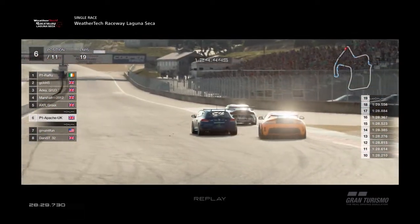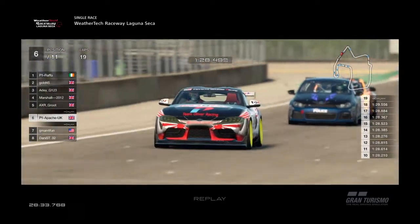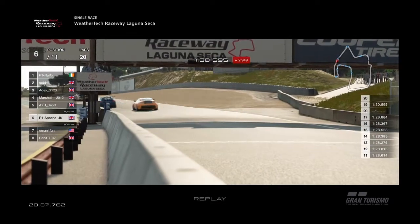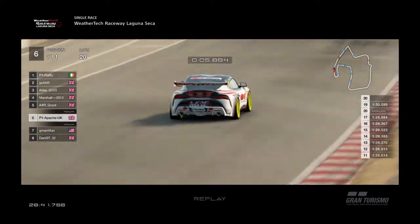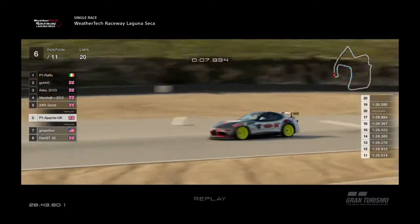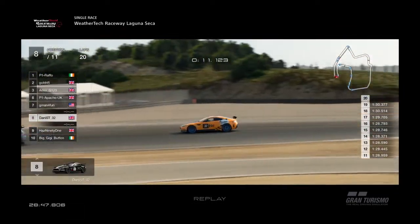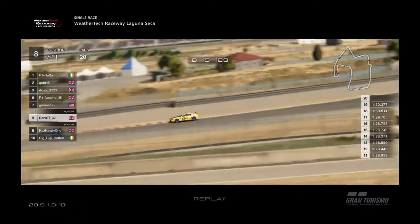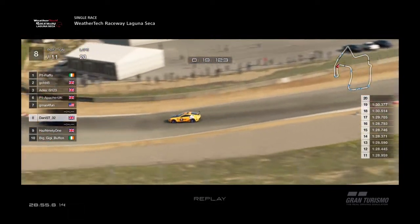And Apache gets the move done then. It looks like Danny's going to try and get a move there, but he gets the outside move. No contact between the two, so it's all settled down between those two. And Apache now up into 6th place then. Is Danny going to try and get a lunge onto G-Man then for that 7th place? G-Man's looking like he's going to regain that position though for the moment.